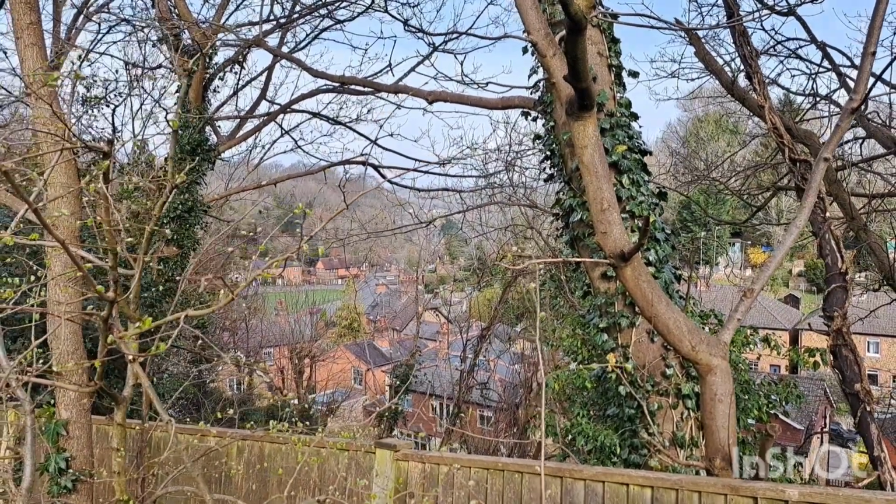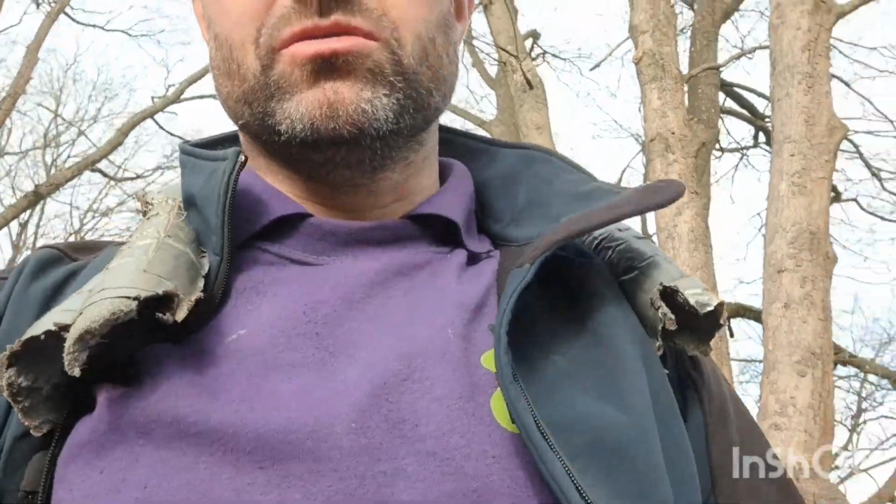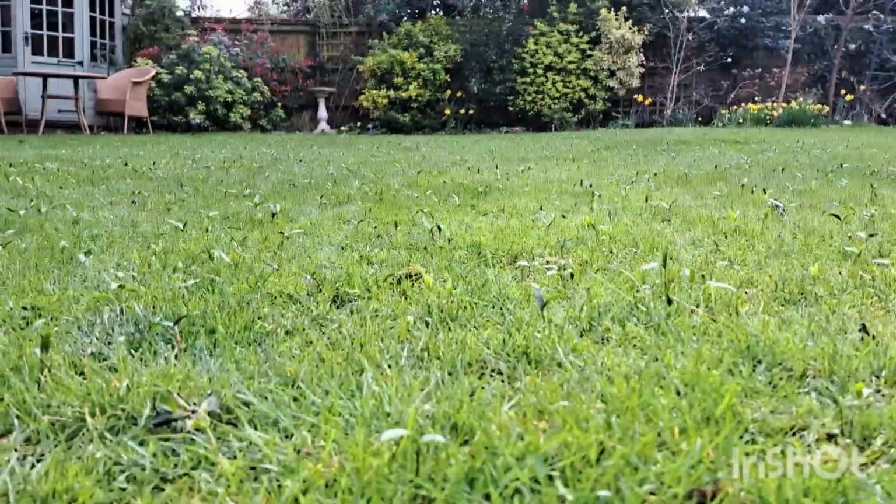I love a property with a view. Anyway, perfect example of a lawn. This time of year I always get inundated with calls regarding sycamore seeds, and this lawn is a perfect example of it. It's obviously what's been left for the last couple of months, and they've cleared the leaves off. This is basically what you're left with.